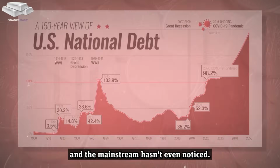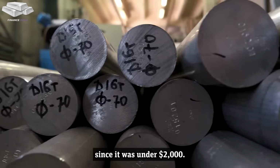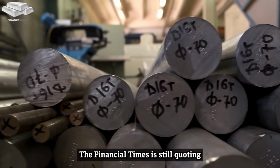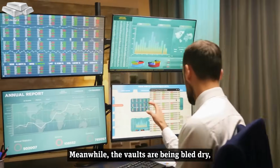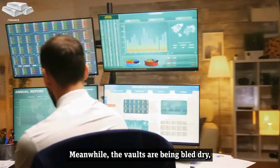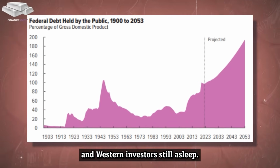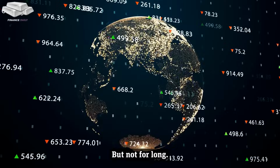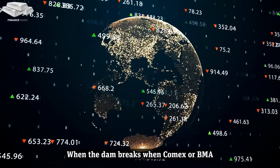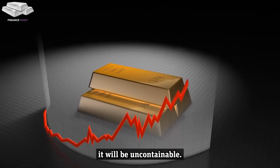And the mainstream hasn't even noticed. Bloomberg won't touch it. CNBC hasn't covered gold since it was under $2,000. The Financial Times is still quoting sources at the LBMA claiming everything is fine. Meanwhile, the vaults are being bled dry. The spreads are exploding. Sovereigns are racing for cover. And Western investors? Still asleep, but not for long. When the dam breaks, when COMEX or LBMA fails to deliver, it will be uncontainable.